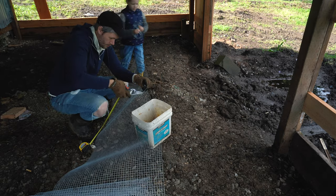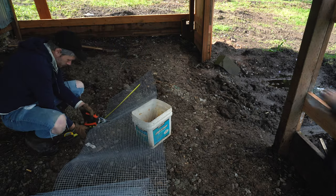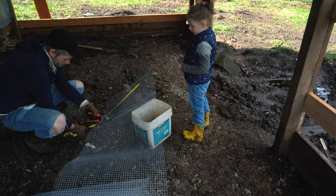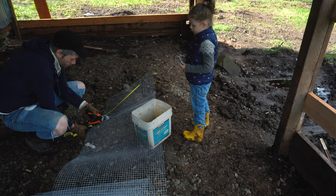You can keep it to play with for now. Can you go? There you go. Hey, don't. Dad. Yeah? Why aren't you watching? Because I'm working right now.